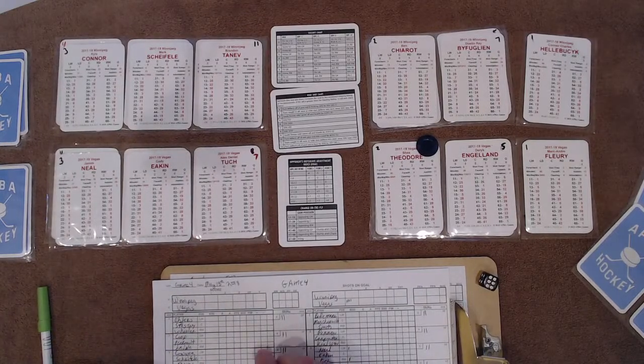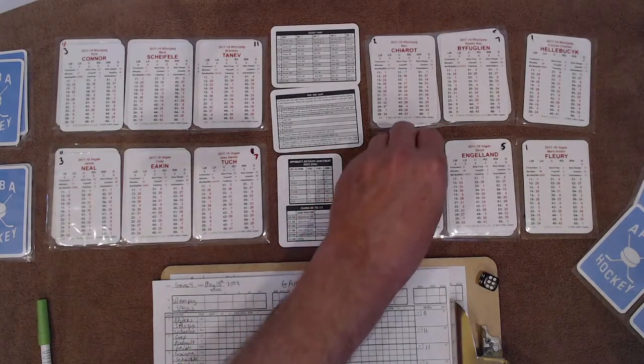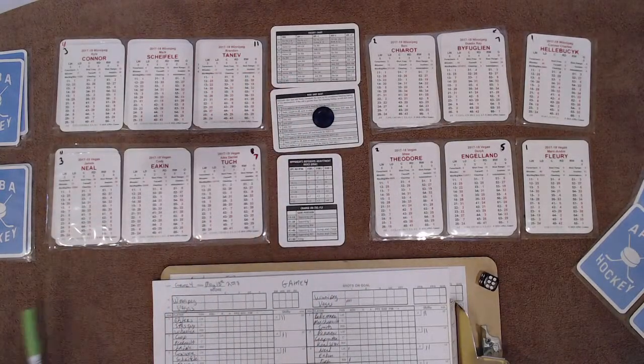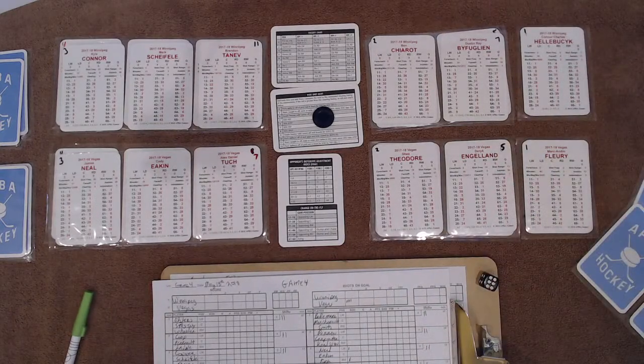by Hellebuck. 23 for Hellebuck is a 6. And it's going to be a neutral zone, a defensive zone face-off. Sorry, defensive zone face-off. So another shot on Hellebuck, but another save. This line has only been out there for 1 play. We're going to let them stay out.